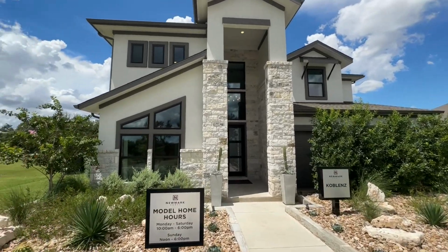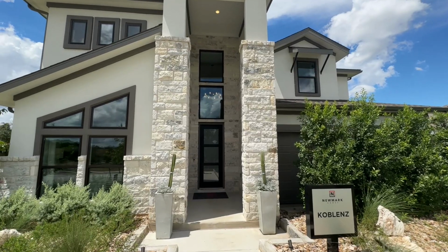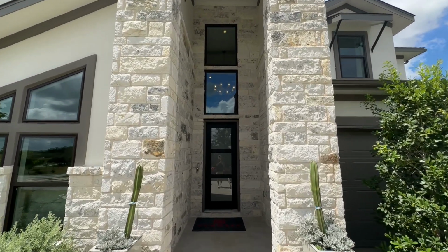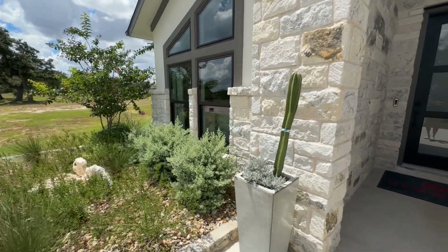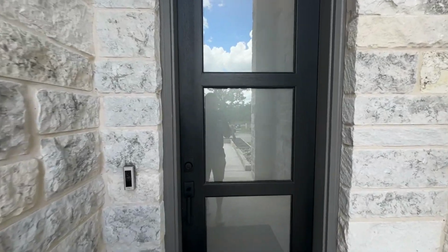I would say that Newmark homes in Provence are kind of the entry level for this community, in that $600,000 to $700,000 range. So certainly not a starter home, but definitely entry for this community, which is a great community to be in. So let's take a look at this Koblenz model with Newmark homes.